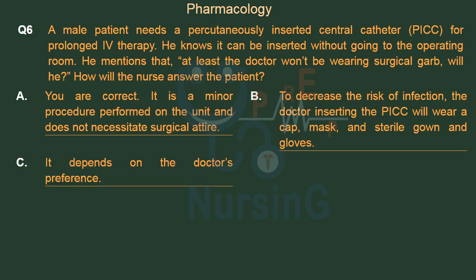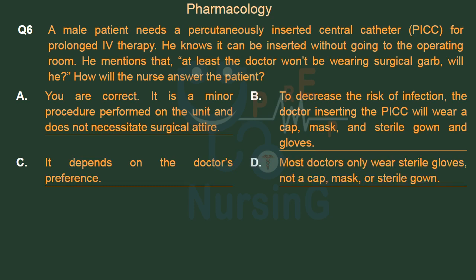Option C. It depends on the doctor's preference. Option D. Most doctors only wear sterile gloves, not a cap, mask, or sterile gown. Right answer is Option B.